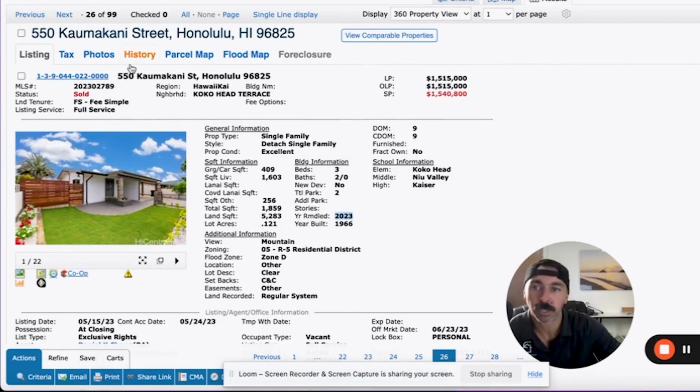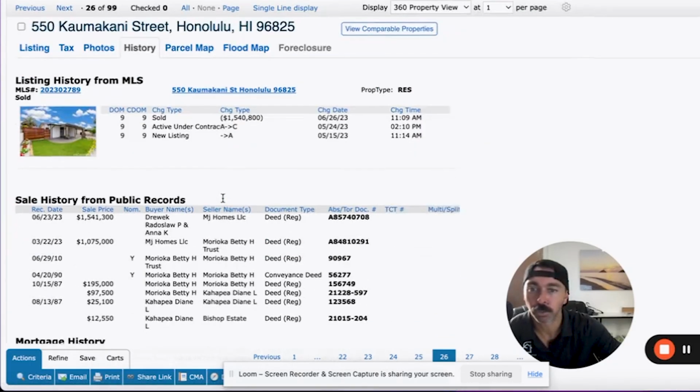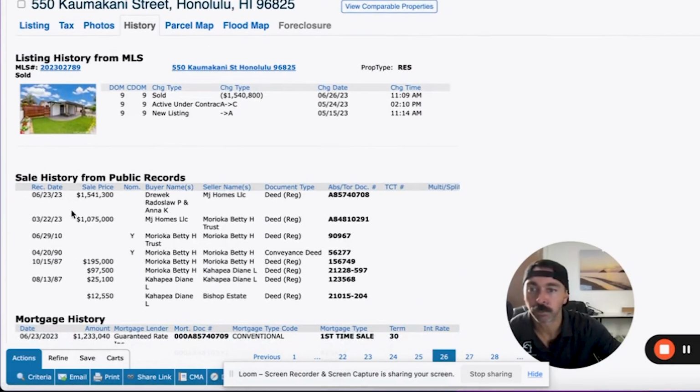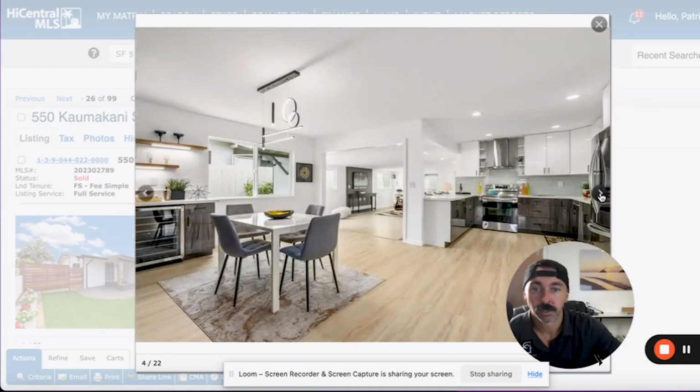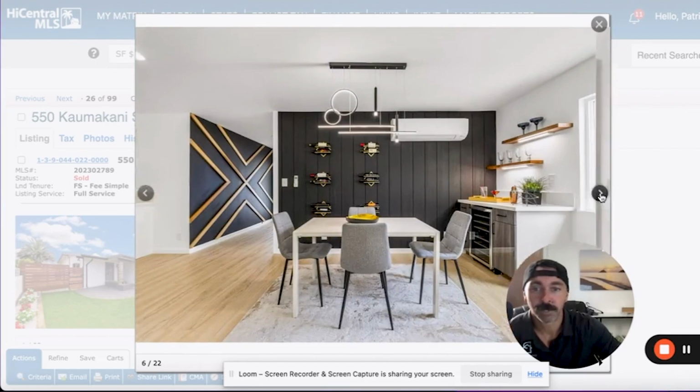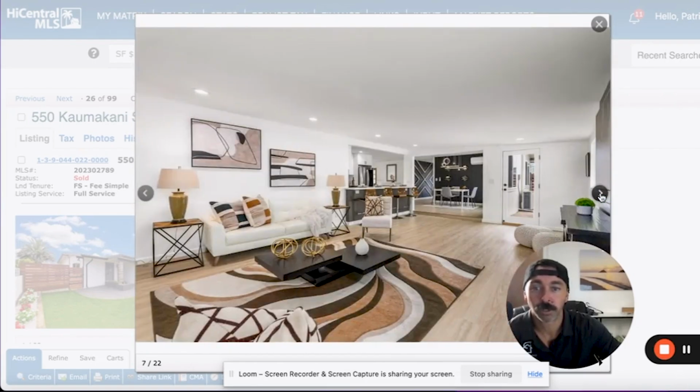This kind of smells like a flip to me. I'm just gonna take a quick gander here. We can see someone bought it. Like, there you go. That's the flip right there. Someone bought it for $1,075,000 and then flipped it 3 months later. Did a really good job though, as we can see here. Let's take a look on the inside. So yeah, feels and looks like a flip. Yep, definitely is. And they did a really good job on this.